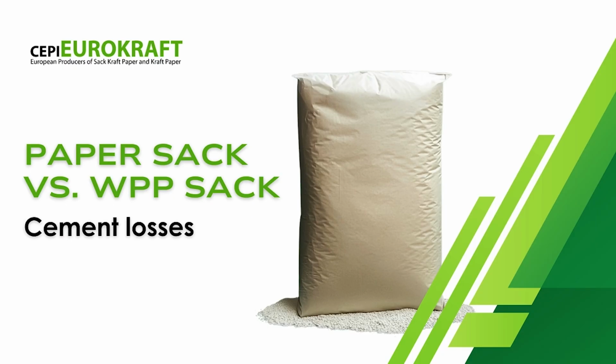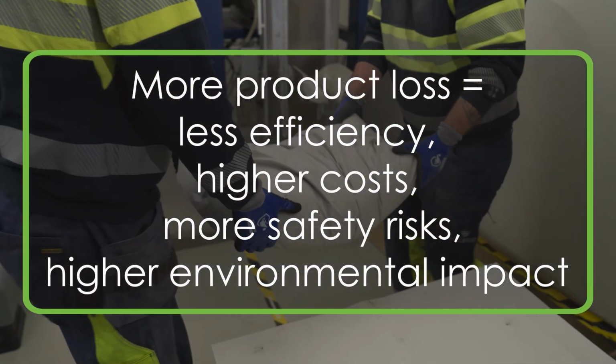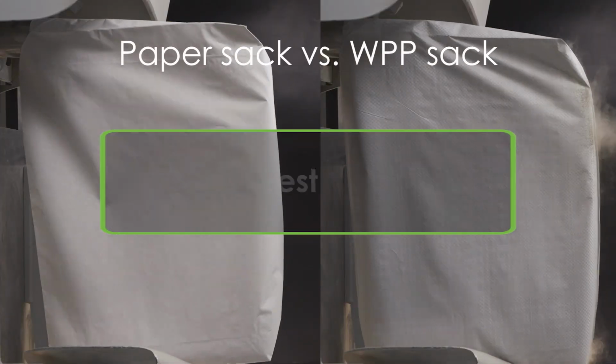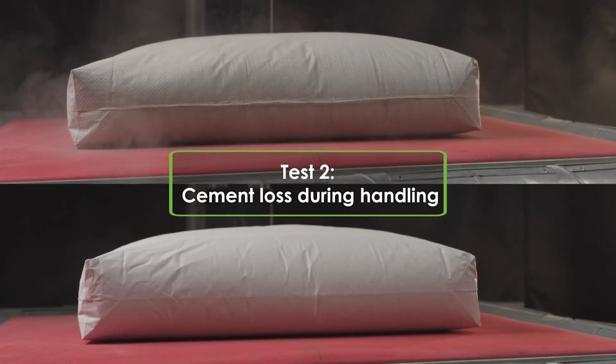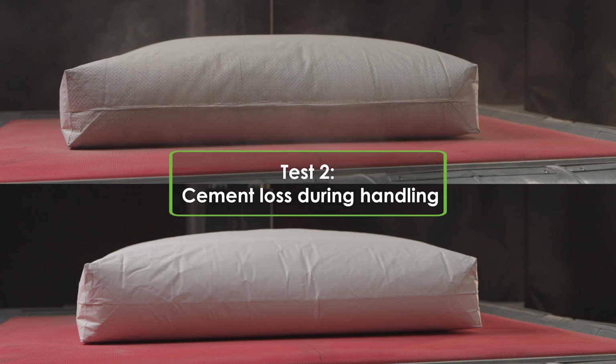Filling and handling cement always involves minor product losses, but the type of packaging makes a big difference. Which sack performs better, the paper sack or the woven polypropylene sack? First, we measured cement losses during filling under identical conditions. Then, we dropped both sacks 5 times from 90 centimeters to simulate typical handling and transport processes.